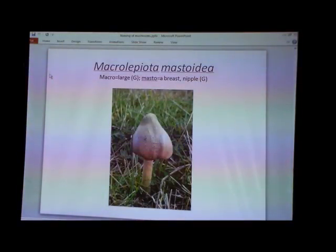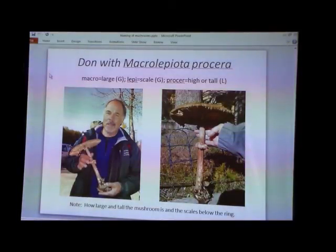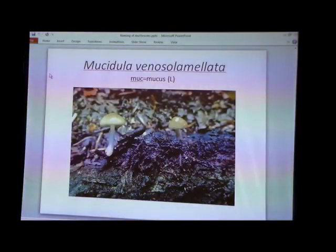Macrolepiota mastoidea, it looks like a breast or a nipple, mastoid for a breast. So they go after the shape. And macro means large. Look at the size of this guy. In Lepiota, it's got scales on the cap. Remember, Lepiotas have scales and they don't come off, where Amanitas have the patches that you can get rid of. So it's just a huge thing.